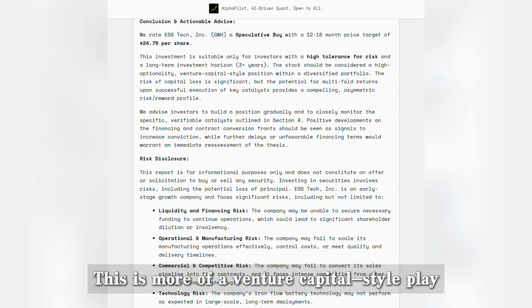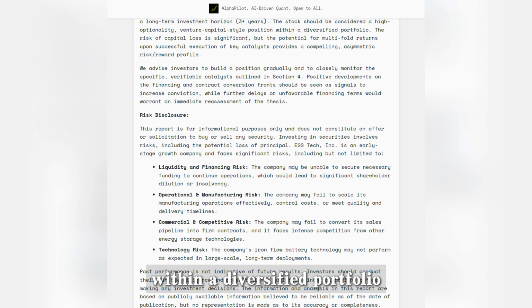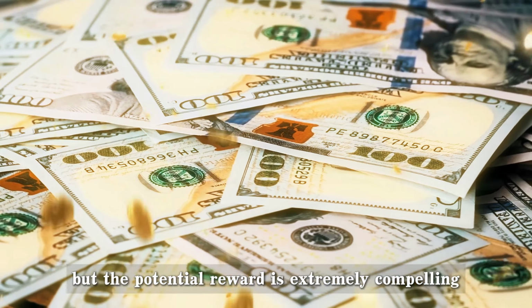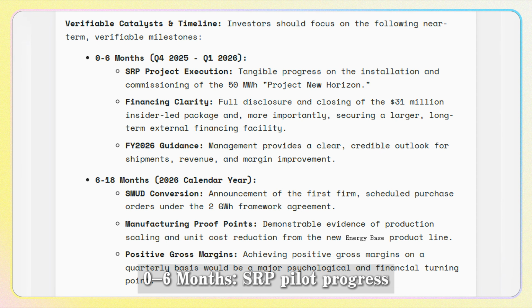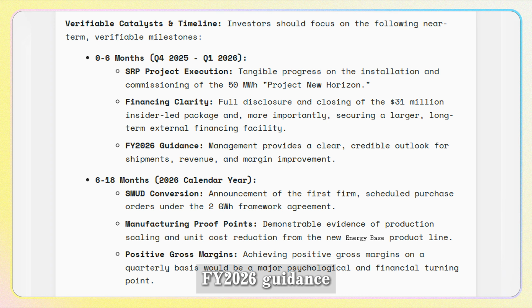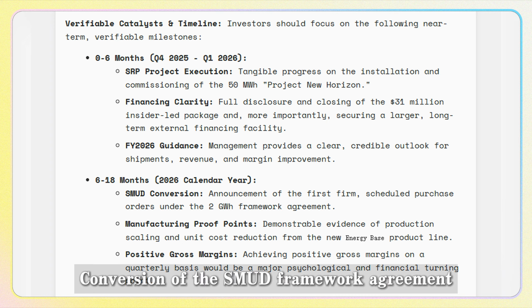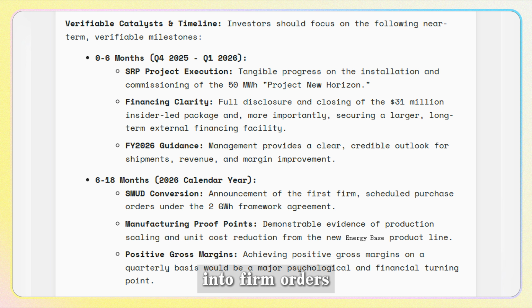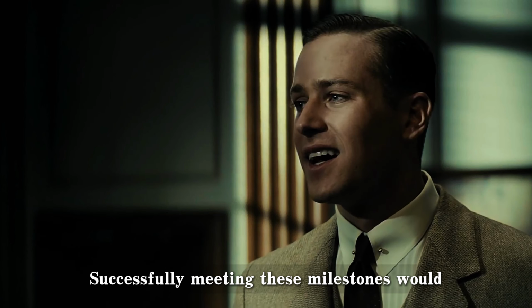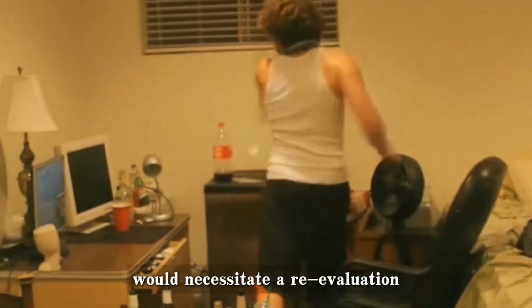This is more of a venture capital style play within a diversified portfolio. The risk is total loss of capital, but the potential reward is extremely compelling. Key catalysts to watch: 0 to 6 months, SRP pilot progress, clarity on financing, especially large external funding, and FY26 guidance. 6 to 18 months, conversion of the SMUD framework agreement into firm orders, expansion of manufacturing capacity, and achieving positive gross margins. Successfully meeting these milestones would increase investment confidence. Delays or unfavorable financing terms would necessitate a reevaluation.